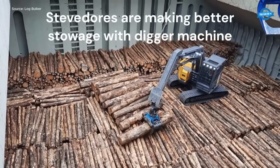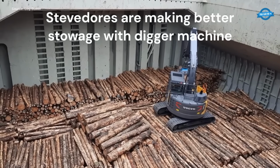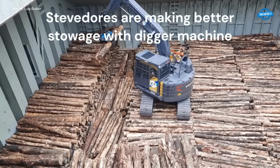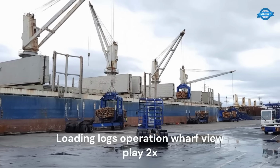Log bulker's crane can handle a variety of log sizes, allowing it to be versatile for different types of wood. It uses advanced controls to offer precise movements, ensuring accurate placement and stability during the loading process. The logs are then moved into a container or storage area where they are stacked efficiently.